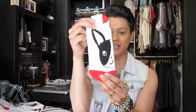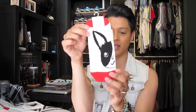Oh, and this one has a pug. That's super cute, right? I love dogs. I have a dog. His name's Toby. He's a mini dachshund. He's sleeping right now on the couch, so he doesn't want to be bothered.